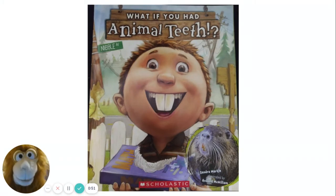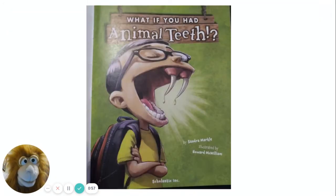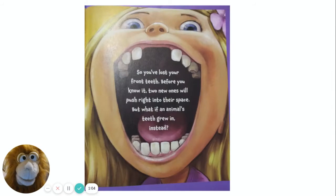What if you had animal teeth? By the infamous, powerful Sandra Markle. Oh, this is going to be some serious. So you've lost your front two teeth. Before you know it, two new ones will push right into their space. But what if an animal's teeth grew in instead? Whoa, wait a minute. I think I'd be a little bit confused then. Right? Wouldn't you?